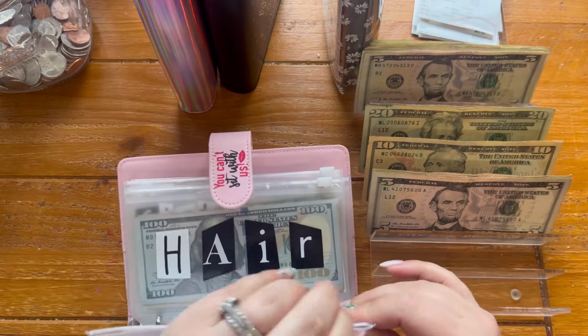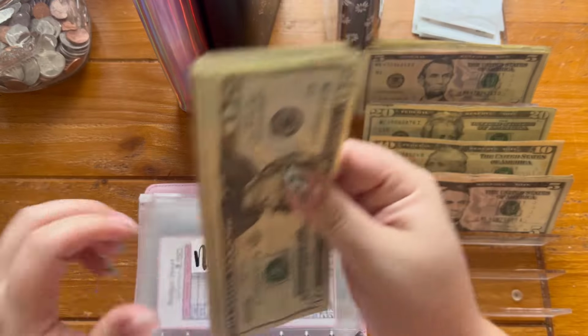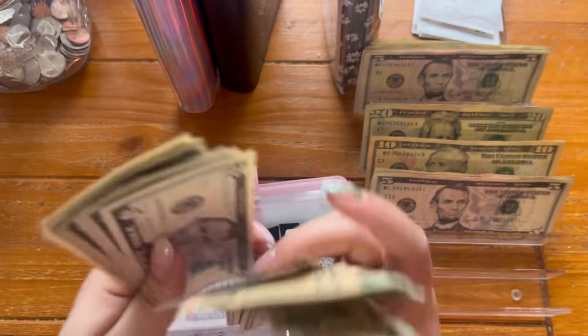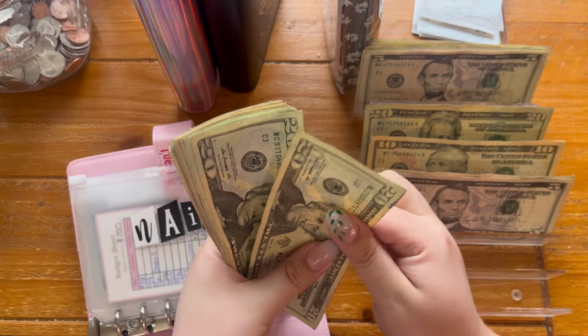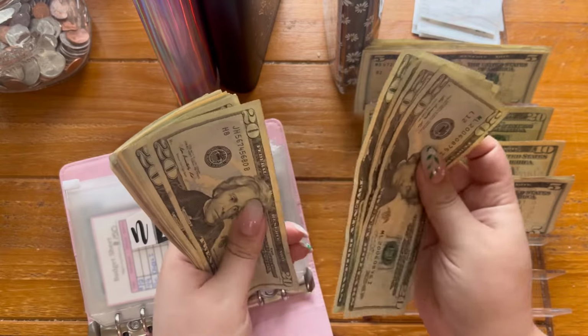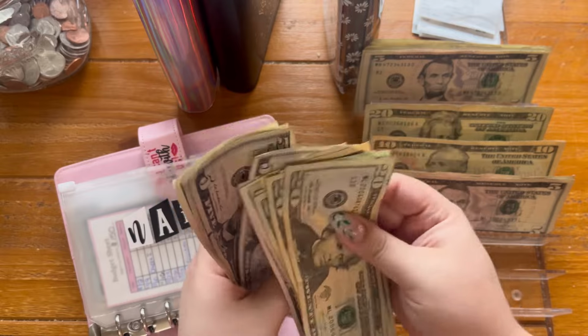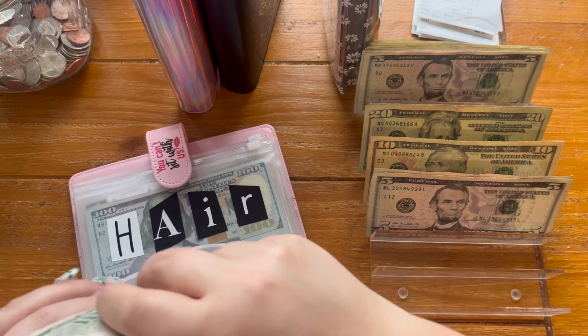And then we come back to my nails. And we are going to stuff 25 in here. Because this should put me at three appointments. We have 20, 40, 60, 80, 100, 20, 40, 60, 80, 95, 200, 5, 10, 15, 25. Yes. So this puts me at three appointments ahead.